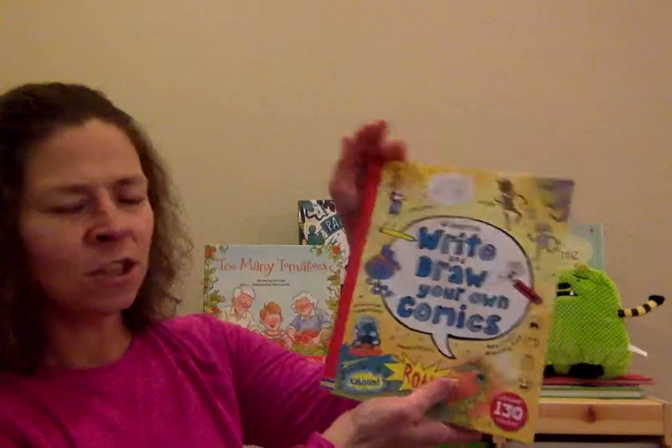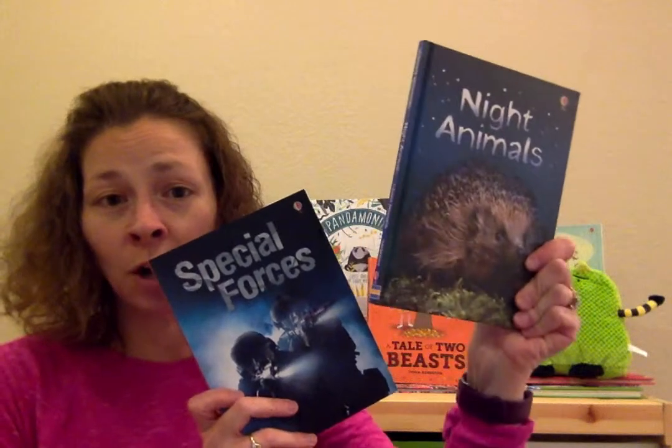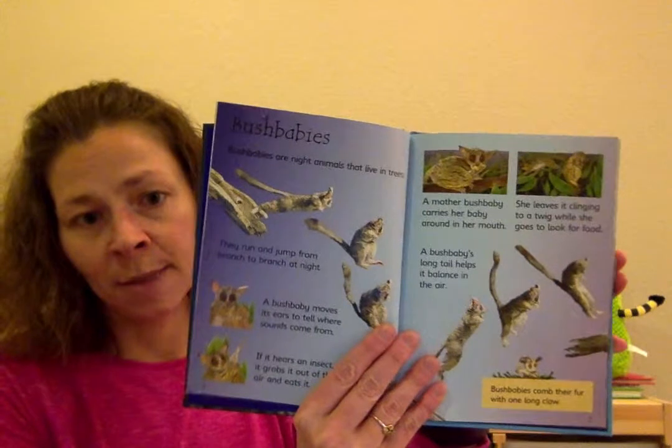So a lot of fun things just to spark imagination and get kids involved with books. Some nonfiction options. We have very beginner and then a little bit more advanced. And these are great. My son loves nonfiction, so he thinks these are the best. But these are good early reader books, the beginner ones.